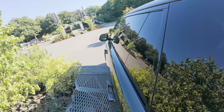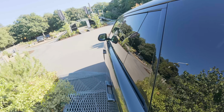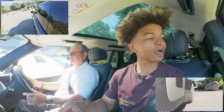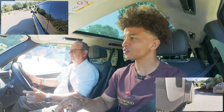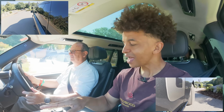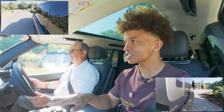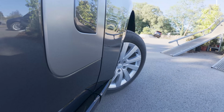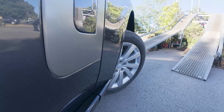Wow. We're on... How on earth are the wheels not buckling? We are almost, it feels like, at 45 degrees. And the air suspension, Rob, is just taking this in its stride. There is no way, Rob, we're going up there. Behave yourself.